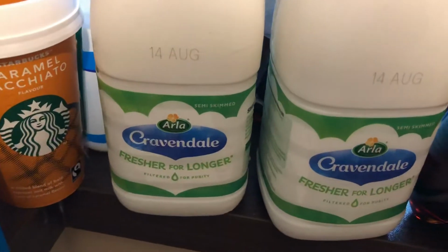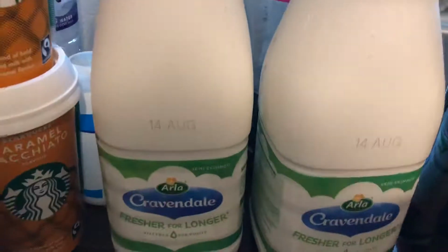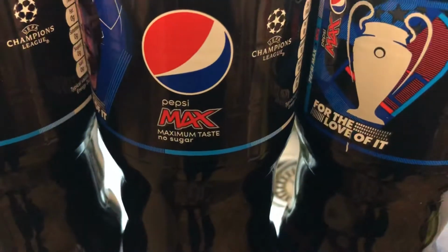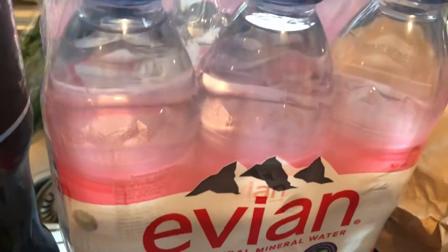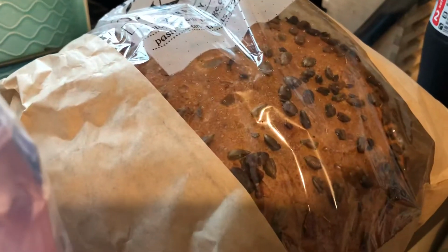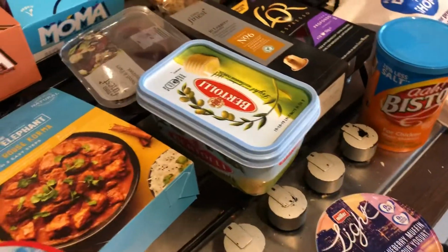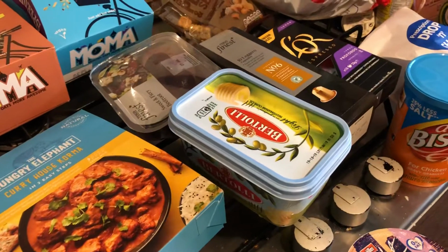I got 2 Cravendale Long Life Milk, semi-skimmed. I have that in my tea and coffee, mainly tea. 3 Pepsi Max. A 6-pack of Evian. These were on offer for about £1.25, I think. I got a Granary Cobb loaf of bread. And I think that is everything that I picked up from Tesco today. Didn't get any toilet roll because I've still got a full pack.